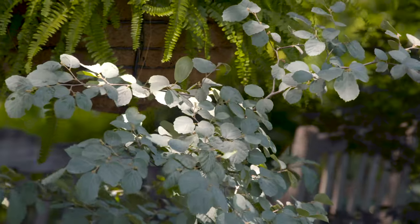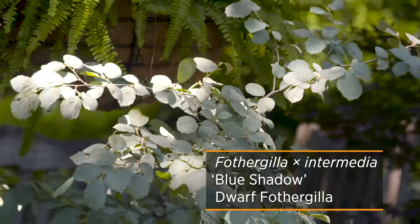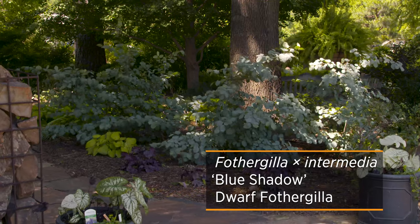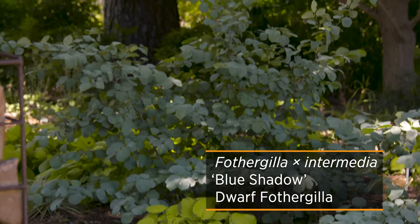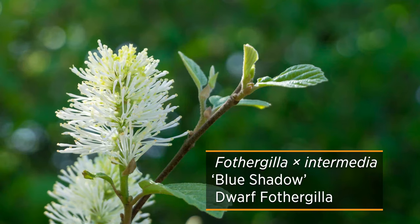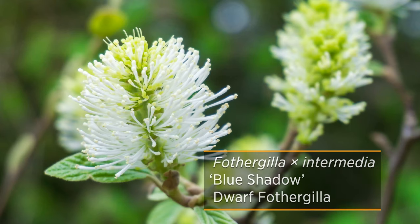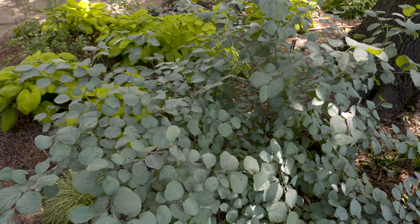We also have here an example of a woody shrub that works well and provides, again, some interesting foliage as well. This is dwarf Fothergilla, and it's actually a cultivar called Blue Shadow. Now you can see it not only gives you great blue leaves, but in the springtime it'll have a white bottlebrush-like flower. Not only does this provide blue foliage during the summertime, but this foliage will also provide nice fall foliage as you go into those autumn months.